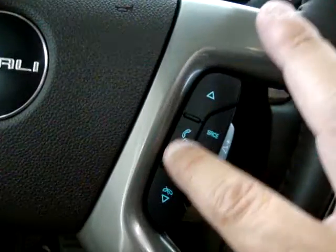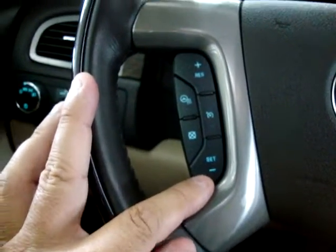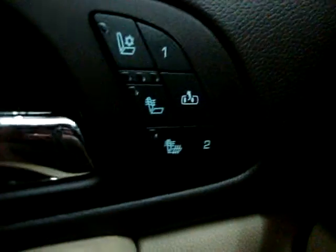Also, you've got voice commands, so you can press on here and say call home or call work or whatever. Cruise control is on the left-hand side here, and as you can see, I was telling you we have heated seats over here. But not only do we have heated seats, we also have a heated steering wheel. Okay, over here, and I'll see if I can show you this so you can see how it works.